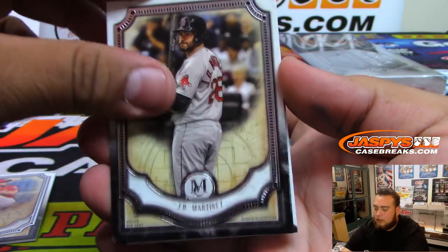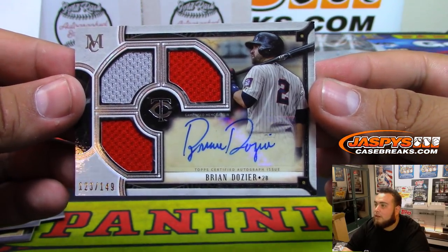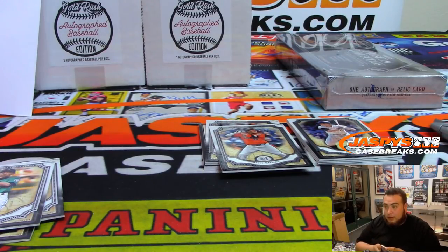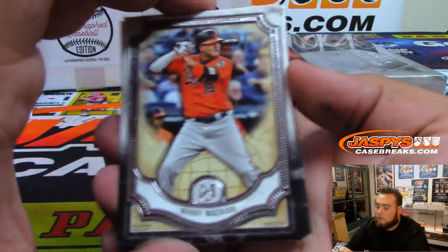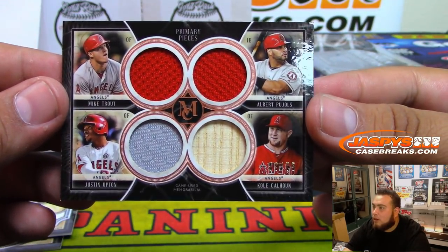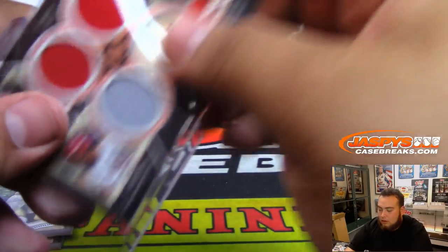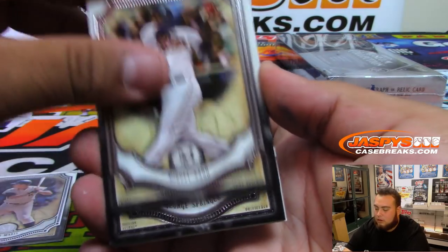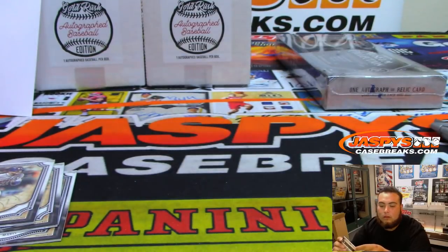Alrighty. Scherzer, JD Martinez. Behind Ichiro is Brian Dozier /149, triple relic and autograph. Nice. And that is Minnesota Twins. Twins, Christopher Day. Behind Lou Gehrig, it's a quad for the Angels: Mike Trout, Pujols, Calhoun, and Upton. That is numbered /75. Canseco autograph to 299. Oakland Athletics. It's Jason Waters.